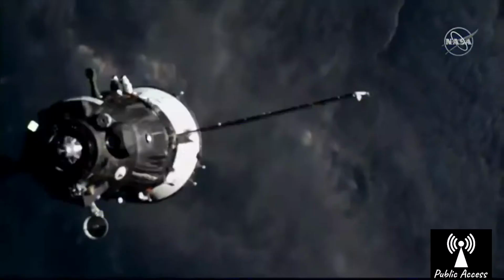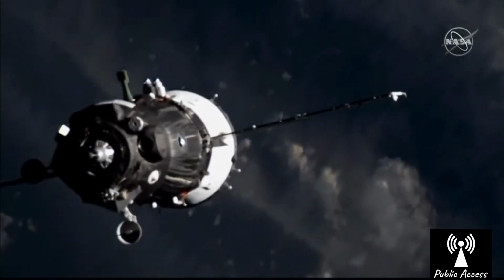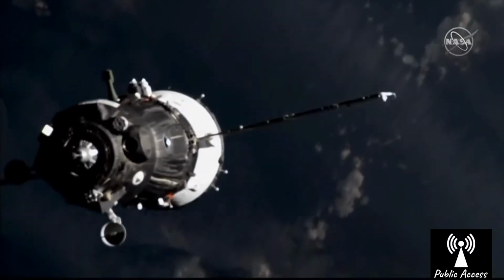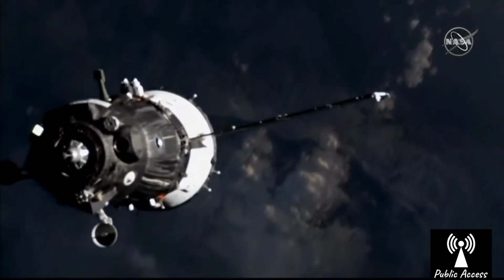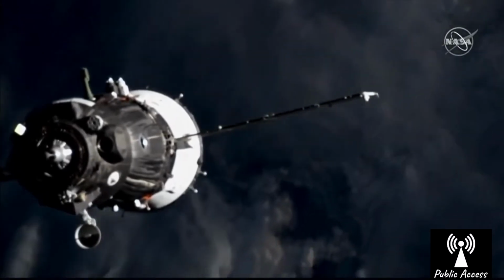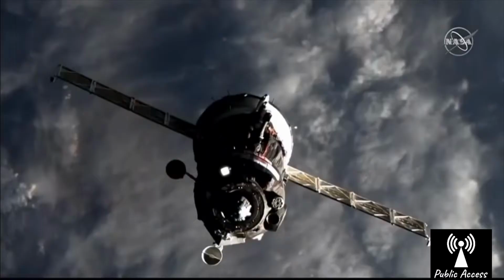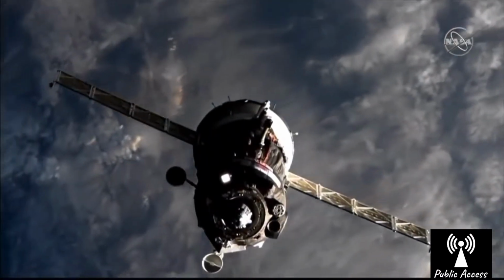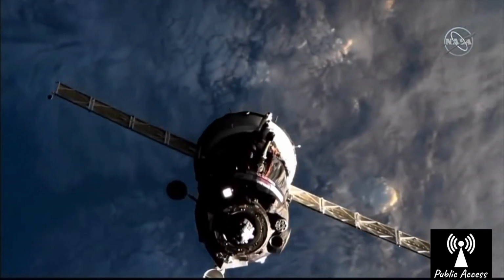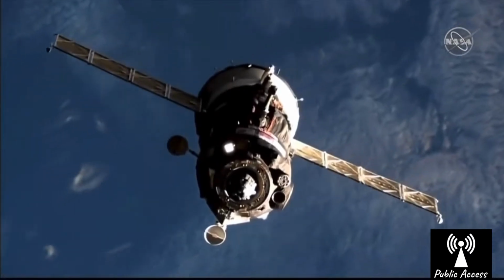The time 03:53:32. The range is 79 meters, closing rate 034. Время 03:50. 03:53:58. The range is 70 meters. Closing rate 034.